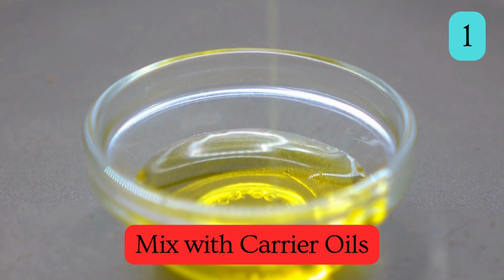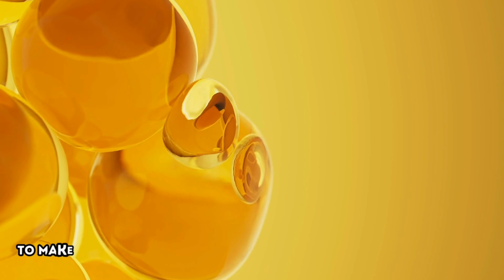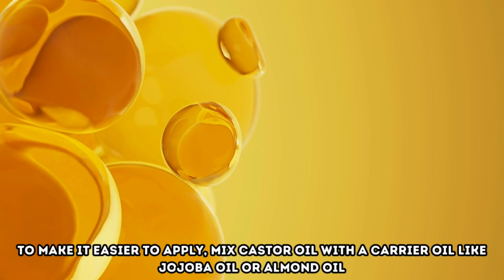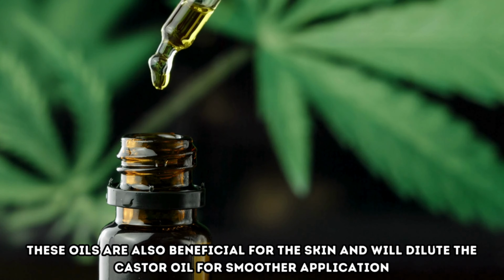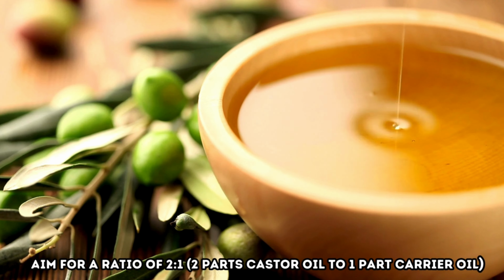1. Mix with carrier oils. While castor oil is highly effective, it's thick and can be difficult to spread on the skin. To make it easier to apply, mix castor oil with a carrier oil like jojoba oil or almond oil. These oils are also beneficial for the skin and will dilute the castor oil for smoother application. Aim for a ratio of 2:1, 2 parts castor oil to 1 part carrier oil.